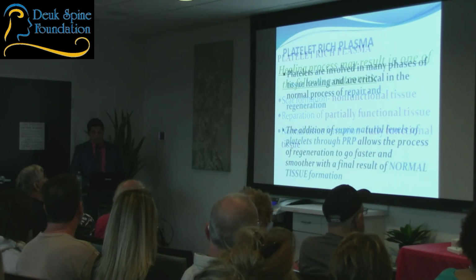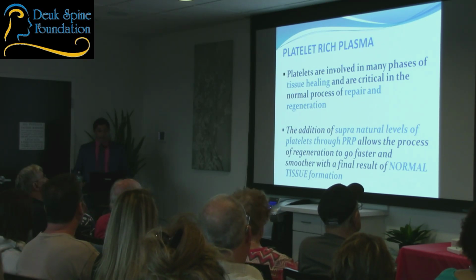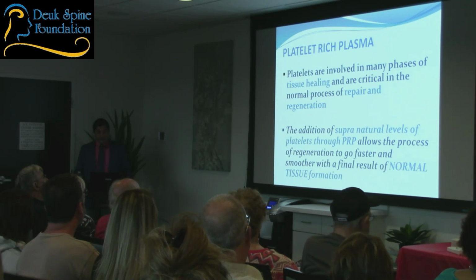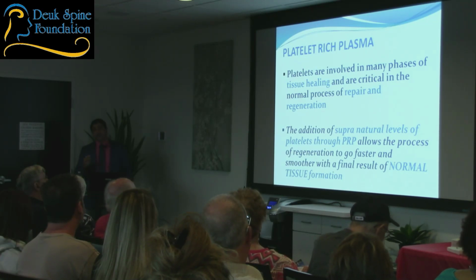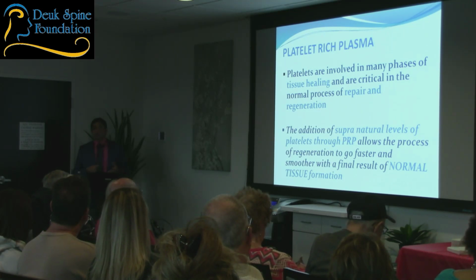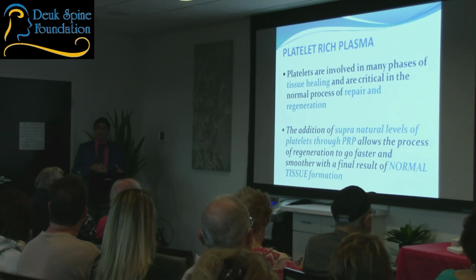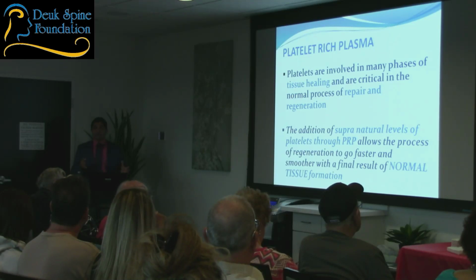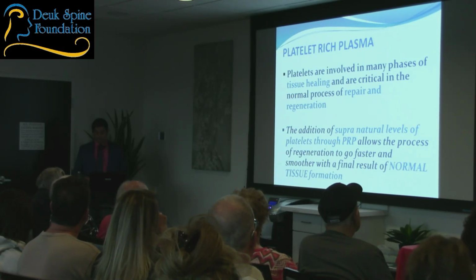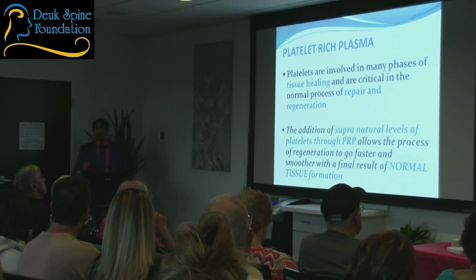So platelets are involved in many phases of tissue healing, and they are critical in the normal process of repair and regeneration. If you inject platelet-rich plasma with lots of platelets into that injured tissue, it's going to heal very quickly and in a very normal fashion, compared to when there's tissue damage, blood is not coming there, you don't have platelets coming, you don't have growth factors coming. So when you inject the platelets right there, they can release all those growth factors in a huge volume, and that can promote tissue healing very quickly. Because if you have, let's say, scarring there that's not helping blood come in, the tissues inside are just suffering.